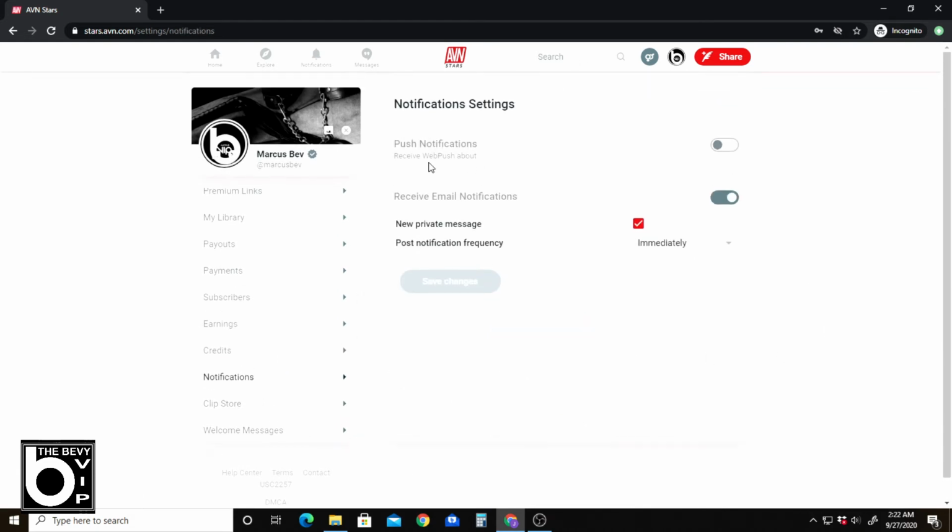Notifications. Push notifications. If you want to click this on, then anytime someone messages you, such as they send you a private message, it'll pop up on your desktop screen or on your phone when you set it up through your phone. All right. Receive email notifications. If you turn them on, new private messages, click that. And anytime you get a private message, you also get an email. I usually leave both of them on. I mean, it's really up to you.